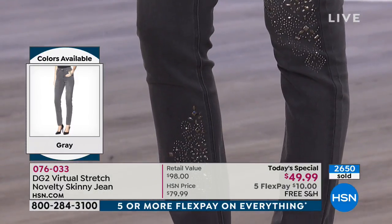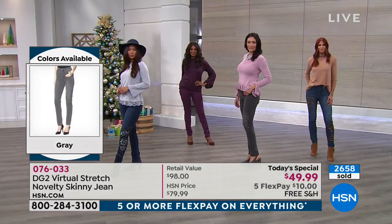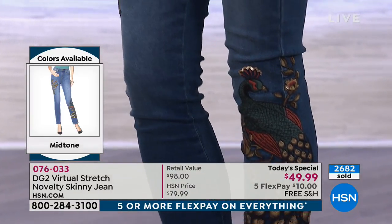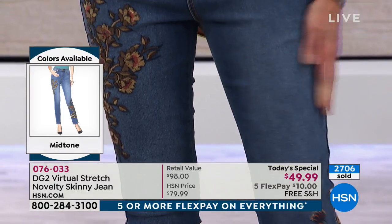It is. You know what I mean? Like a rose vine coming up your leg. Yeah. It is so flattering. All of these designs are so flattering on the body. And the peacock, I just want to wear it in the daytime. Forget it.